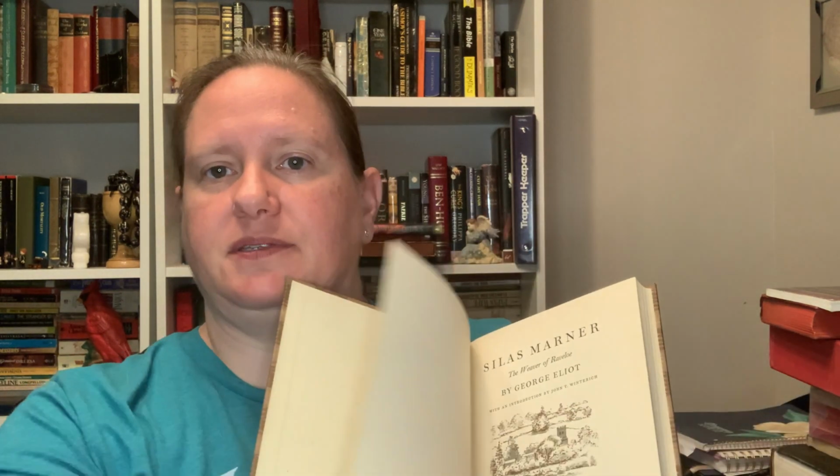The next one I got, this is another one that was $5. Again, a slipcased version of Silas Marner by George Eliot. And by the way, I've not read Moll Flanders yet, and I haven't read Silas Marner yet. So maybe I'll like these, maybe I won't. But if I do, I have them in a pretty nice copy. This is the version of Silas Marner. Again, I believe it's a Heritage Press version. Let's see. Yes, Heritage Press. And again, it's got some nice illustrations and things.